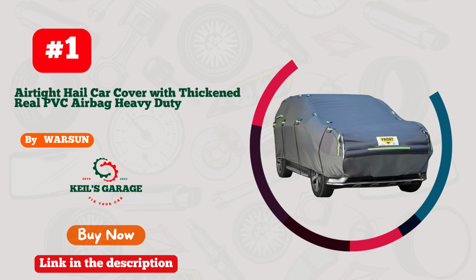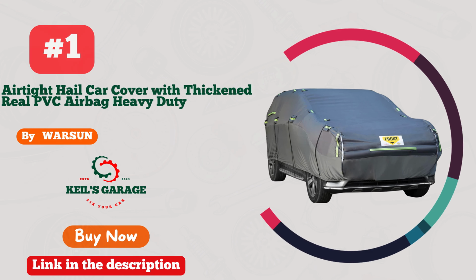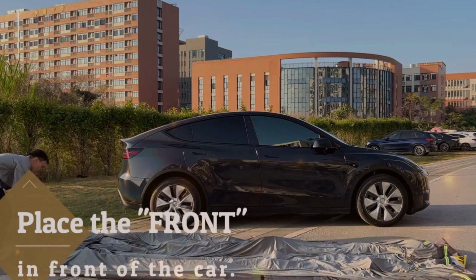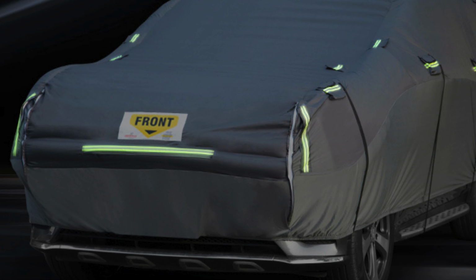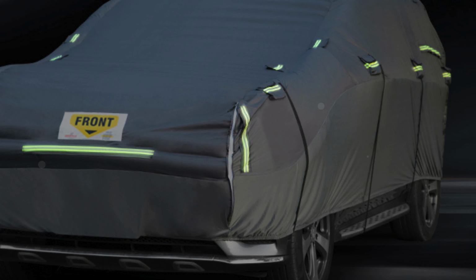challenges. Number 1. Warsun Airtight Hail Car Cover is your ultimate solution. This impressive cover features a robust multi-layer design, including a 420D Oxford cloth outer layer for hail resistance, a thickened PVC airbag for superior shock absorption, and a soft polyester bottom layer to protect your car's paint.